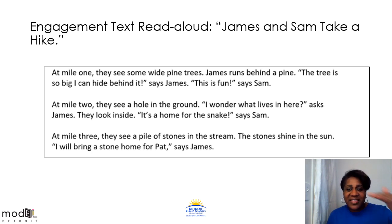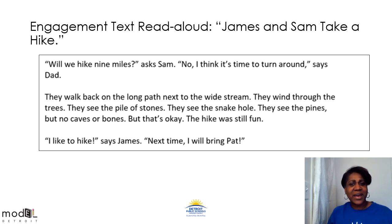At mile 3, they see a pile of stones in the stream. The stones shine in the sun. "I will bring a stone home for Pat," says James. "Will we hike 9 miles?" asks Sam. "No, I think it's time to turn around," says Dad. They walk back on the long path next to the wide stream. They wind through the trees. They see the pile of stones. They see the snake hole. They see the pines, but no caves or bones. But that's okay. The hike was still fun. "I like to hike," says James. "Next time, I will bring Pat."